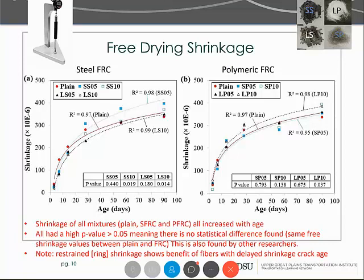I'll also mention that, as part of this research, we did also try to do the restrained ring shrinkage test. But because of the test difficulties, and the fact that it did take over a year before we could see it even crack, and in some of them they never cracked with fibers, I don't have the results shown here, because it's calculating the age of first cracking, and a lot of our samples just never cracked. So it's hard to say. In general, it shows that the fibers are doing really well, but there could be other inputs as well that could affect that test.